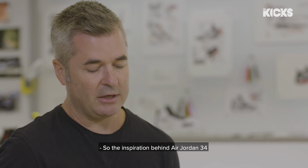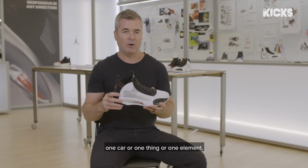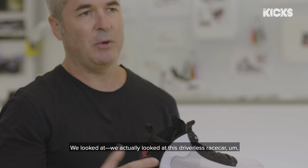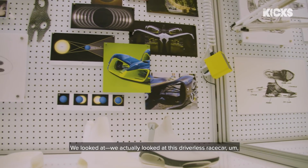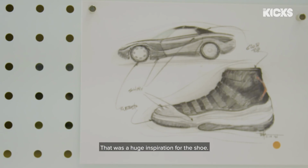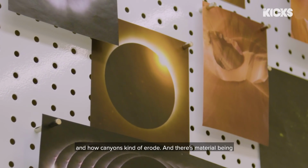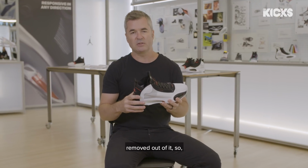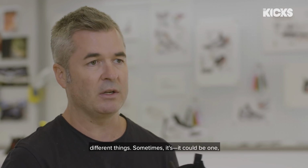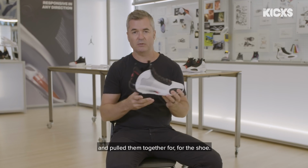So the inspiration behind the Air Jordan 34 didn't come from just one car or one thing or one element. We actually looked at a lot of different things. We looked at technology. We looked at this driverless race car that also had this interesting concept where you could start to see through it. There was a lot of material removed. That was a huge inspiration for the shoe. But we also looked at nature. We looked at canyons and how canyons erode and there's material being removed out of it. So as a designer, we look to get inspiration from all kinds of different things. Sometimes it could be one thing, but for the 34, we really looked at a lot of elements and pulled them together for the shoe.